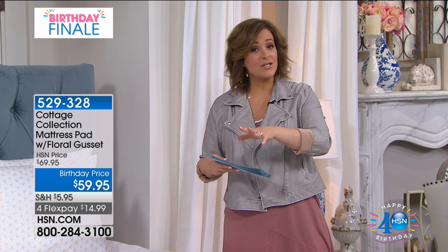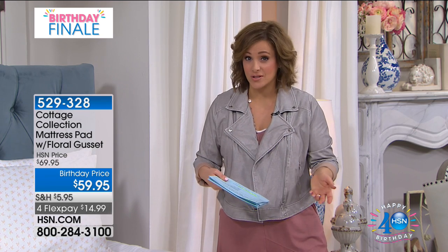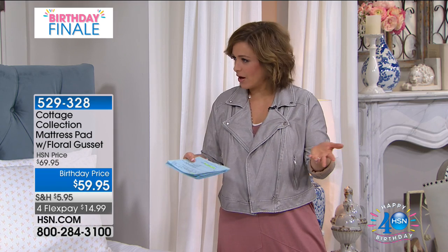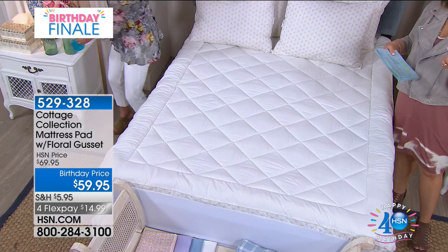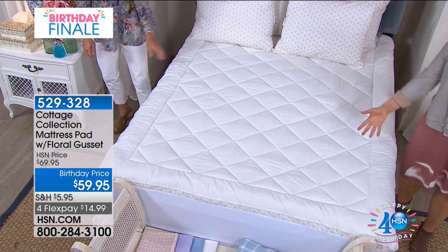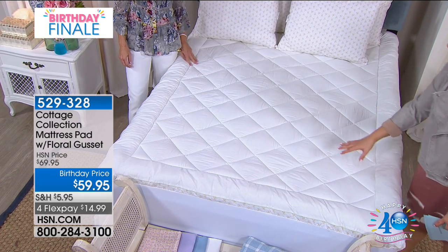And then the opposite is true as well. If you've got a really old mattress and you're saying, Leslie, it's not in the cards to invest in a brand new mattress right now, I'm not ready to buy a brand new mattress, this is your way of basically breathing new life into an old, lumpy mattress.